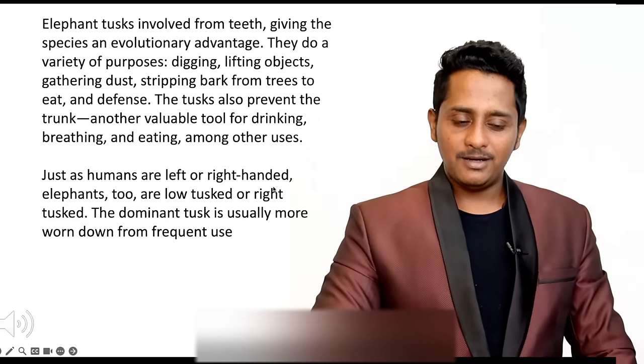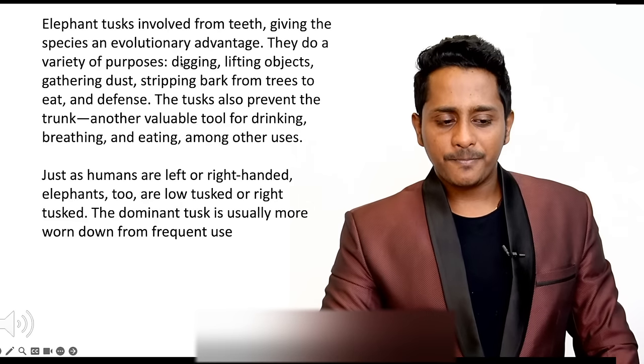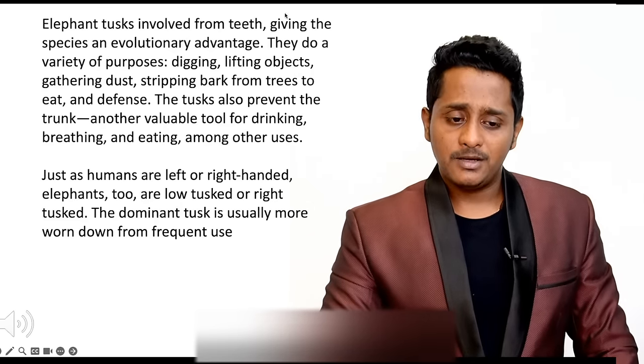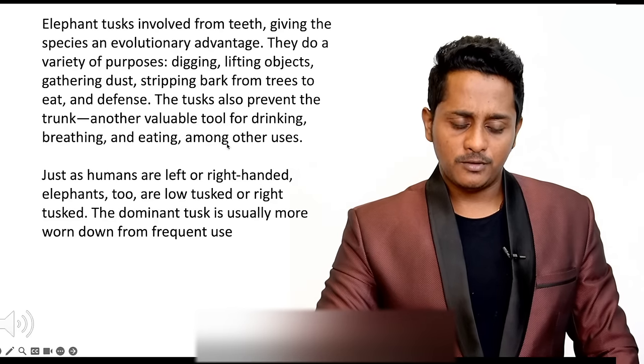An audio will be given, text will be there. Some words in the paragraph and the audio mismatch. So you have to select them. I will just do the same now. Just hold on for a second.